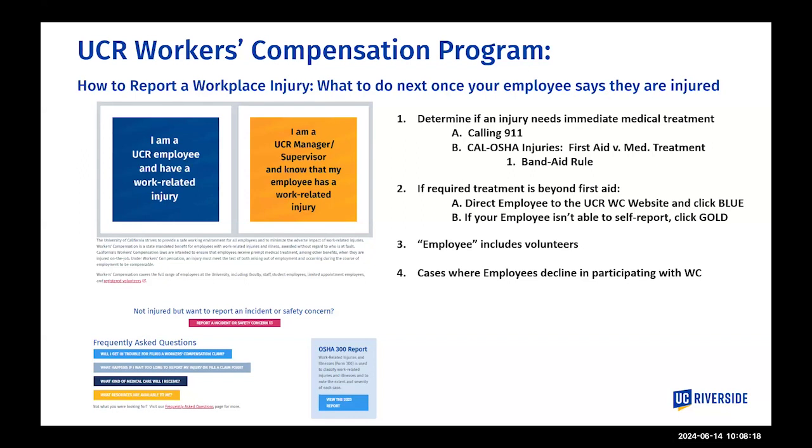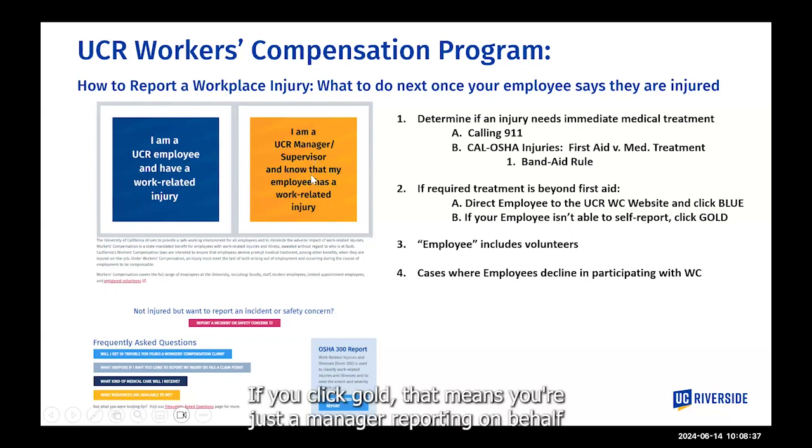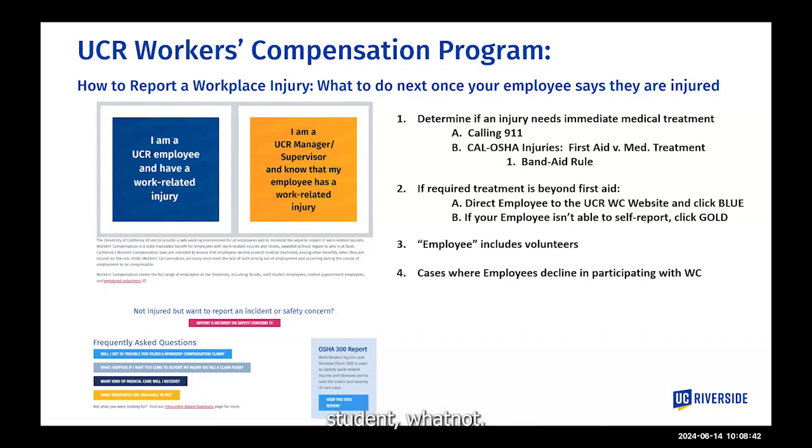Okay. Again, it doesn't matter if it's a volunteer or graduate student, go ahead and use our website. You can use these 2 boxes here on the website interchangeably. If you click on blue, it'll start to ask you a bunch of questions as to the nature of the injury. If you click gold, that means you're the manager reporting on behalf of whoever you want to file the incident for. So if it's a student, whatnot, you can go ahead and click that, and it will get you where you need to go.